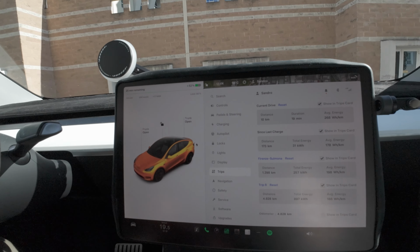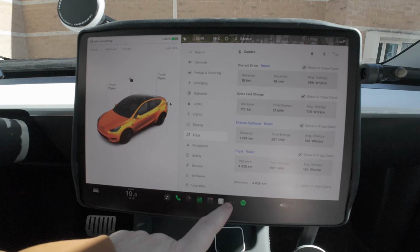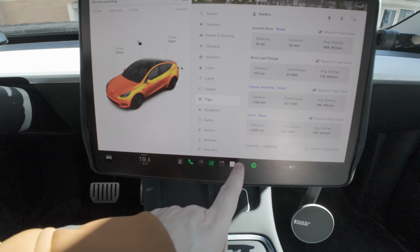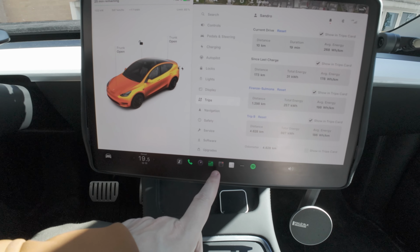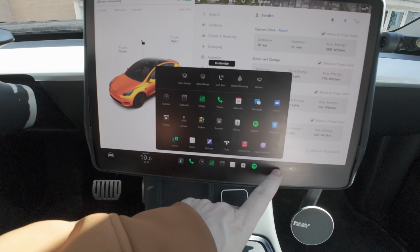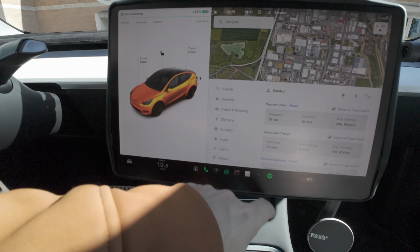Pin to drive. The pin to drive has some minor design changes. Okay, didn't notice that. And then in the menu here, before, if you selected this button here, it would show you the menu of all the apps. It didn't show the ones that you have on the console here, but now it will show all the apps. So you don't miss any apps, okay?